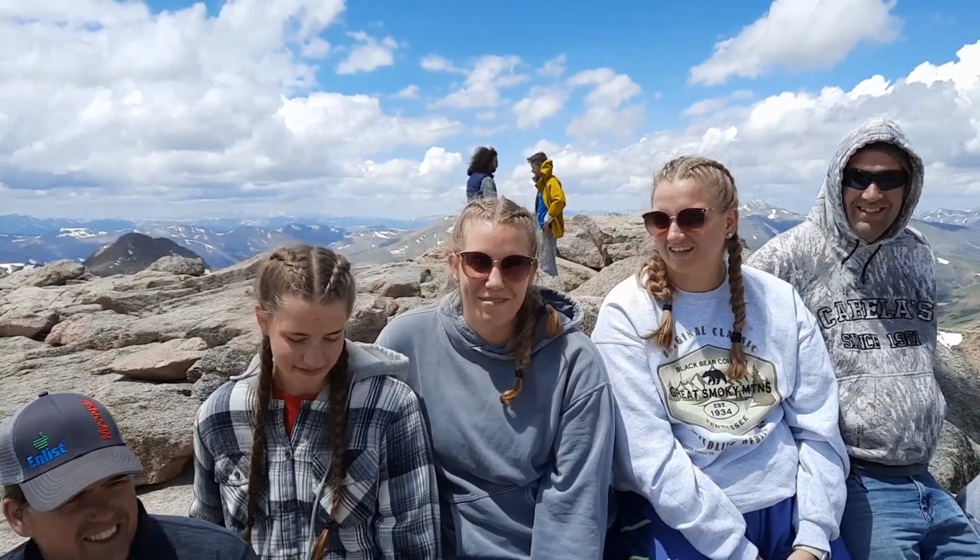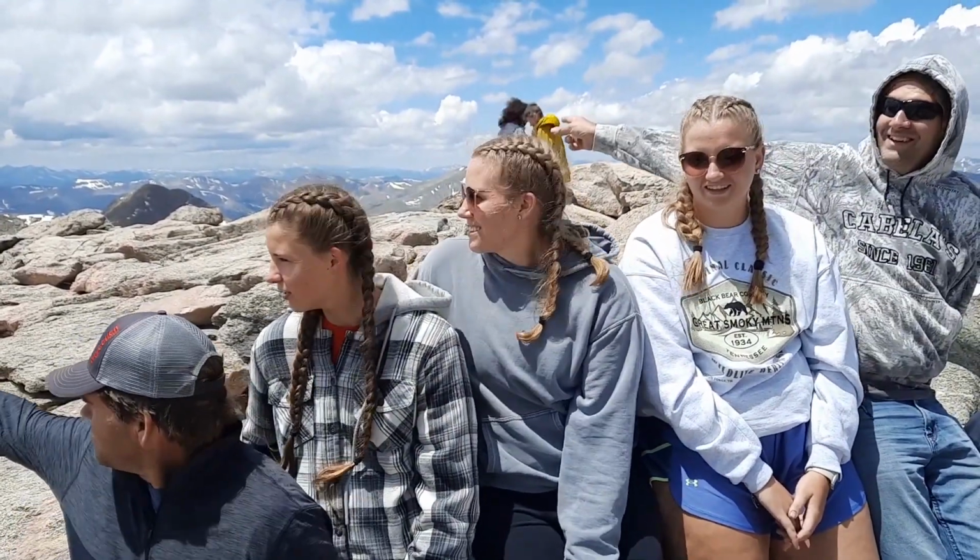We are getting acclimated to the 14,000 feet weather because we are hiking Mount Albert tomorrow. Okay, where's Mount Albert? I haven't been to that one. Cool. How tall is Mount Albert? It's like 14,000. Oh my gosh.